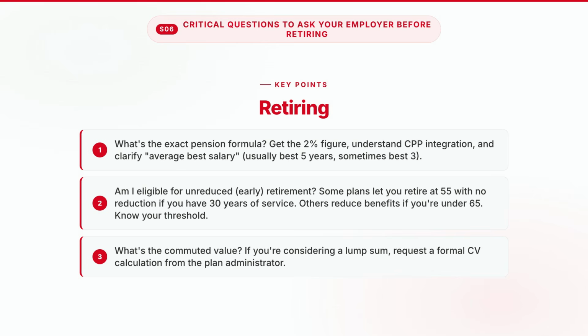Know your threshold. What's the commuted value? If you're considering a lump sum, request a formal CV calculation from the plan administrator. Are benefits indexed? If so, is indexing automatic at 100% of inflation, capped at 2%, or tied to plan funding? This significantly affects long-term value. What survivor benefits am I entitled to? If you die, what does your spouse receive? Are there guarantees, e.g., guaranteed 10-year payments to estate?